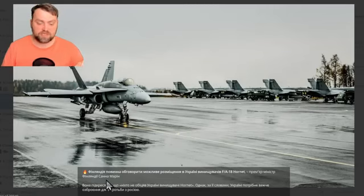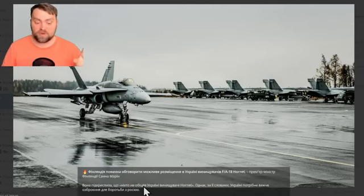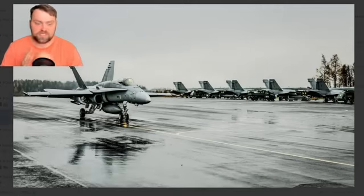Positive news from Finland. The Prime Minister of Finland, Sanna Marin, said that they will negotiate the transfer of the F-18 Hornets to the Ukrainian army. She said that for now no one promises those airplanes, but Ukraine needs heavy weaponry and they are gonna think about it.